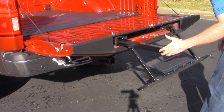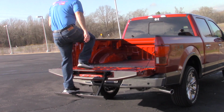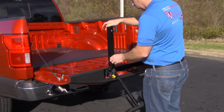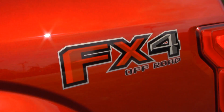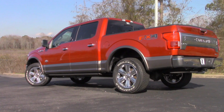When you let that down, there's also a handle that you can grab onto, making getting in and out of your Ford F-150 King Ranch a breeze. And being that this is the FX4 off-road package on this truck and it has the towing package, it's going to sit a little bit higher than it might otherwise. So having that step makes it so much easier to get in and out of this bed.